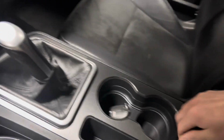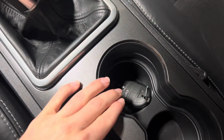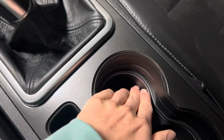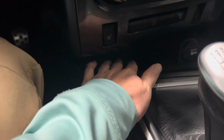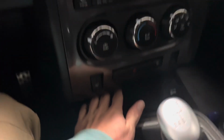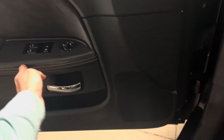So if we look here at the glove box, nice little area. Not huge by any means, but enough to throw some stuff in. Two cup holders that do light up at night. You can see there a little place here to put your keys or whatever, and some storage underneath this heated seat console area here.